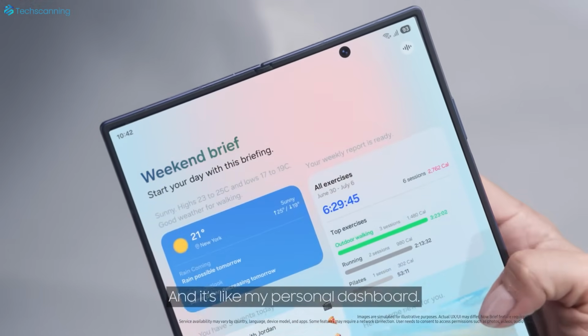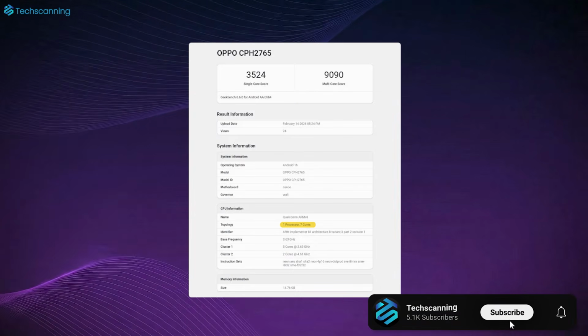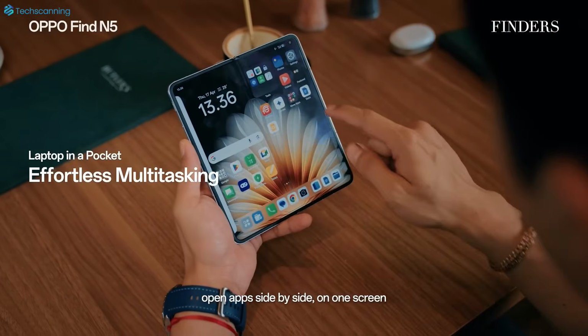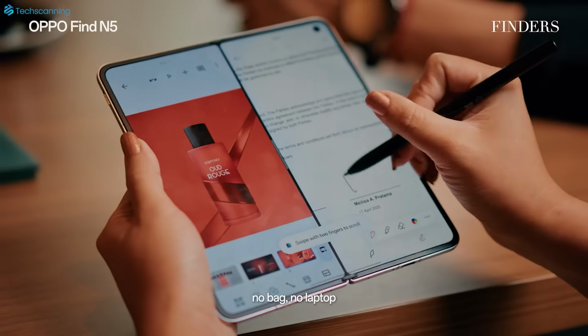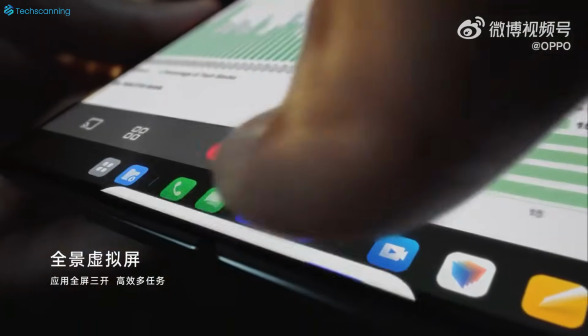So the Snapdragon 8 Elite Gen 5 will be powering the Find N6. However, per the Geekbench, this will be the 7-core chipset version instead of the original and most commonly used 8-core setup. So the same practice they did with last year's Oppo Find N5. We will talk about the scores, but let's first have a look at the core setup.